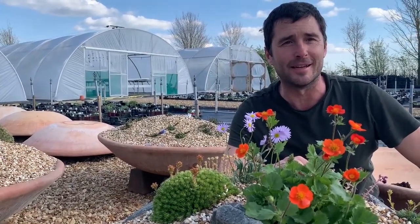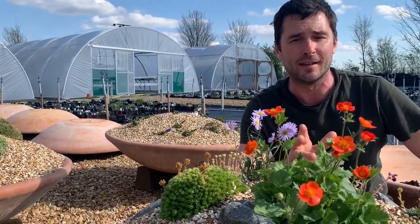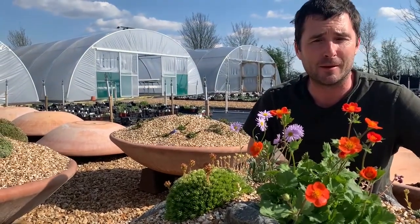So welcome to Darcy and Everest. Thought we'd start in the gardens here. This is GM Koi, and then we'll take you through to the tunnels behind me and show you exactly how we grow on the nursery.